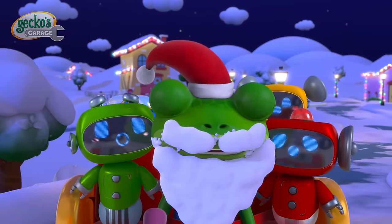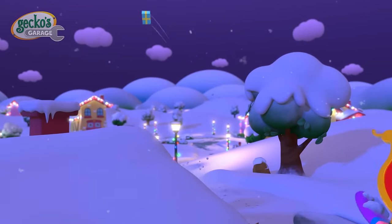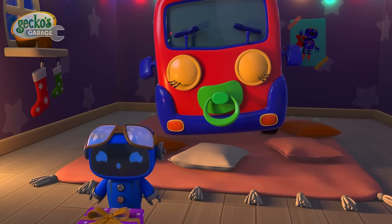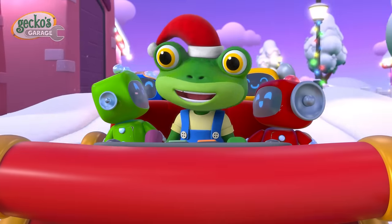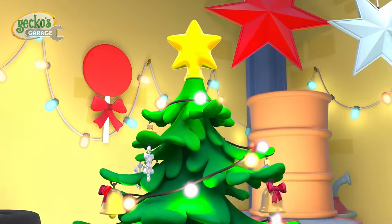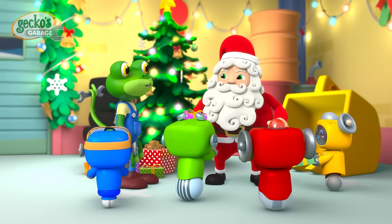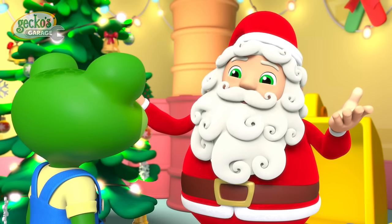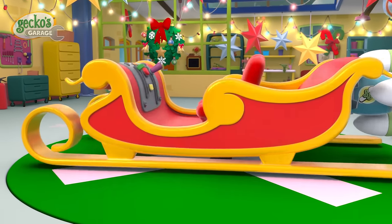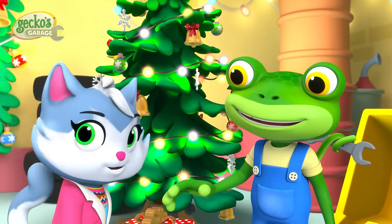Hurry, Cat! It's almost morning! Well done, Merry Mechanicals! We saved Christmas! On to the garage! Well, Santa, it looks like there's one last present left to give. There is? Did we forget someone? It's your present! Merry Christmas, Santa! Oh, thank you, Gecko! You're a true friend of mine! Merry Christmas! Until next time!